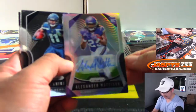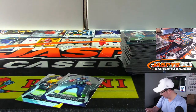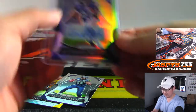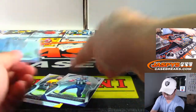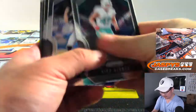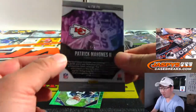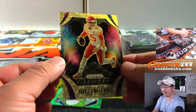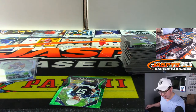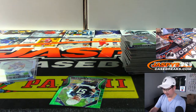There's Alexander Mattison, nice. Rookie autograph for the Vikings, NFC North, Colton. But I guess we're gonna find out. Ooh, my homies, Patrick Mahomes, 4 out of 5. Gold vinyl. Patrick Mahomes, AFC West, Jeff Norland.